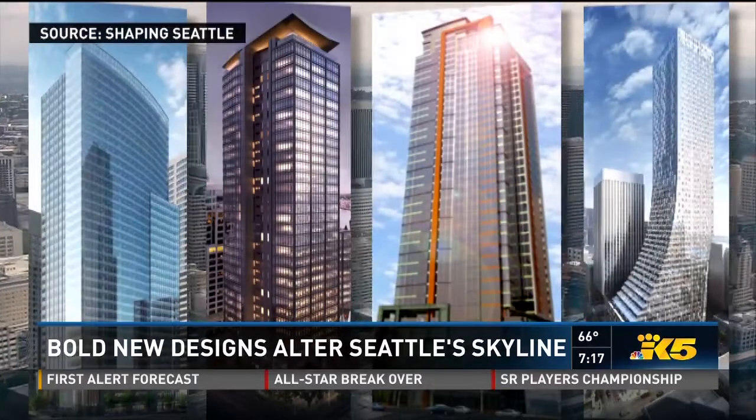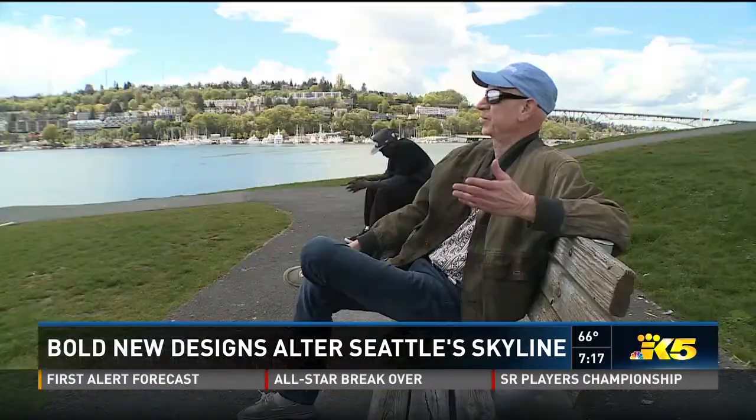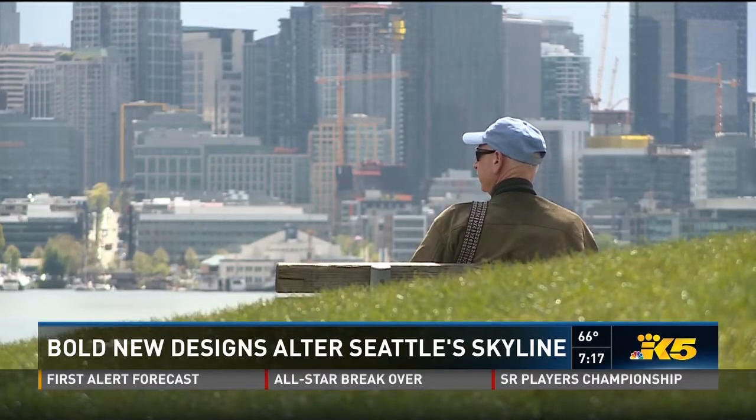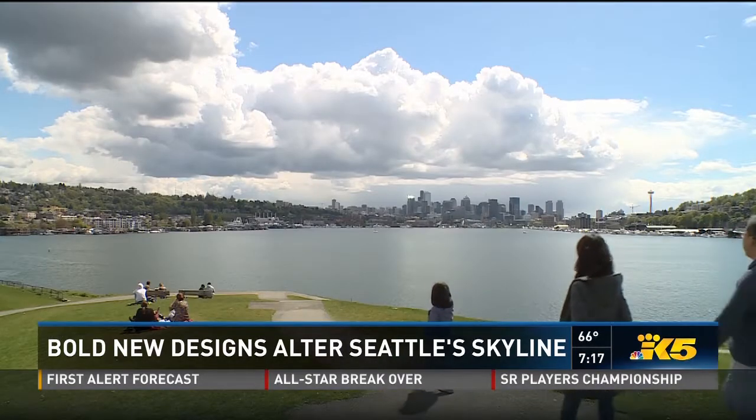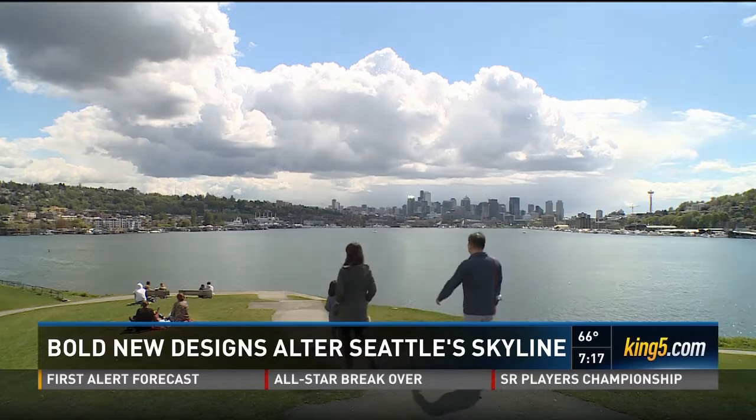And there are plenty more on the way. Here are just a few of the designs currently in the works. The others just look like boxes to me. For onlookers like Isaac, it can feel a bit dizzying, but it's hard to complain when you're taking in the view. Yeah, you picked a perfect day today.